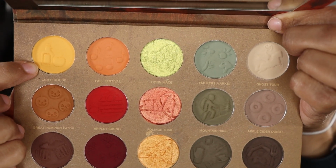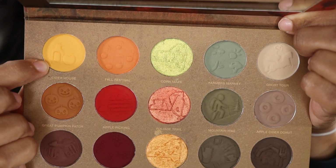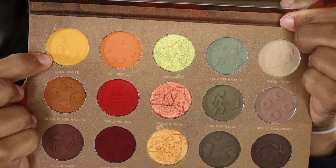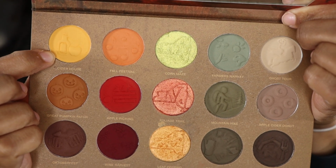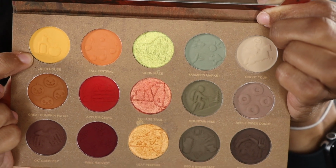All right, so first we have a cider house, and it says Angry Orchard. Yes, an Angry Orchard found in the heart of the Hudson Valley cider houses. They offer tours and tastings of ciders only found here. It's great for cider lovers and novices.